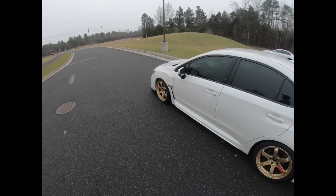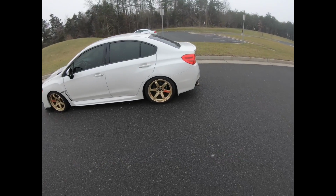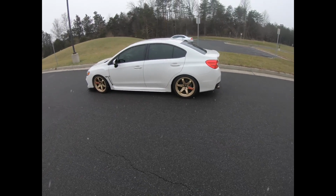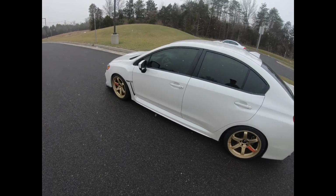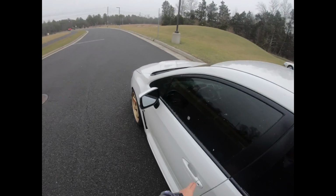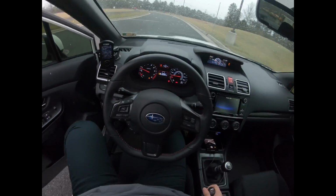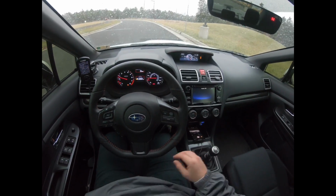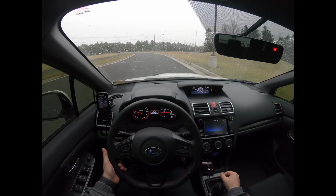But as you can see, it is snowing a little bit here today in Virginia. Doesn't really worry me that much because I have driven this car in the snow and it does live up to the hype. The car does really perform well in the snow. So let's go ahead and take the car for a drive. All right.